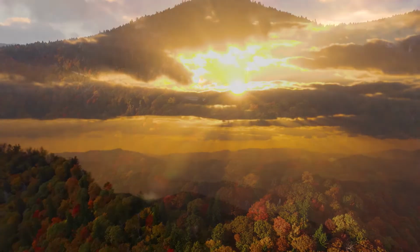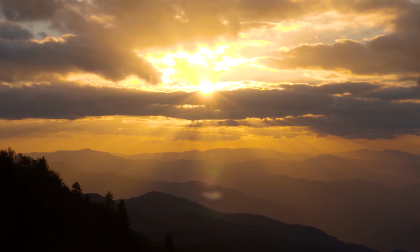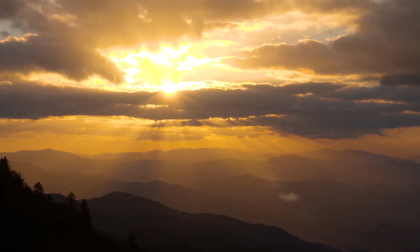It's balm to the soul. Someone once described it, if you drive on the parkway for an hour or so, you feel like you have had a glimpse of God.